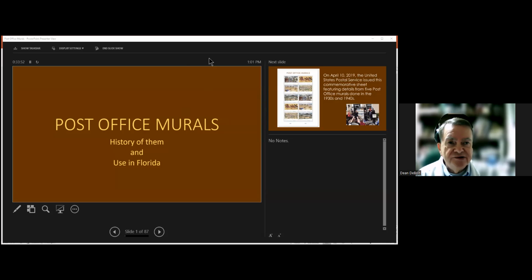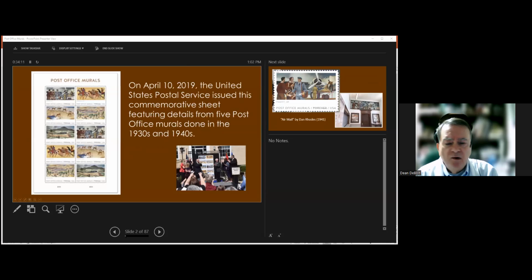One of the challenges of working in archives is always stumbling across something that you want more information on. And so today we're going to be talking about post office murals. I didn't know a lot about these until 2019, when the post office decided to issue a set of stamps honoring post office murals that were done in the 1930s and 1940s, and that led me to a study about murals, as well as finding out whether there are any in West Florida.